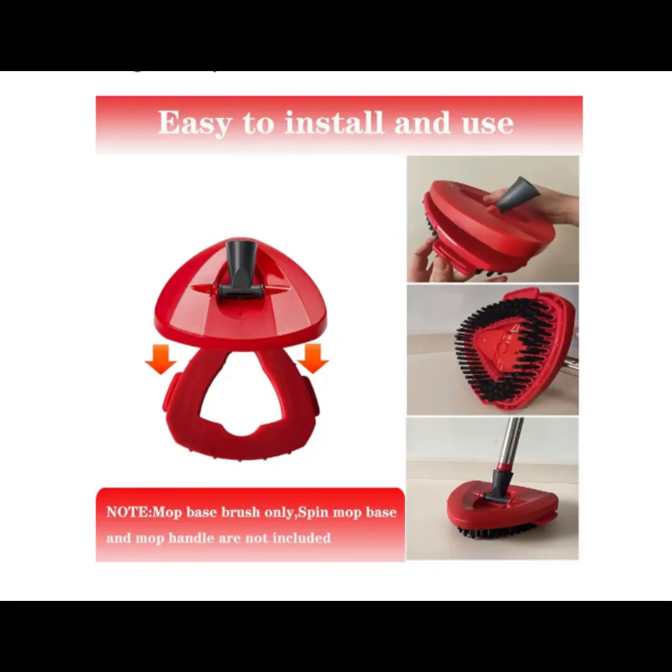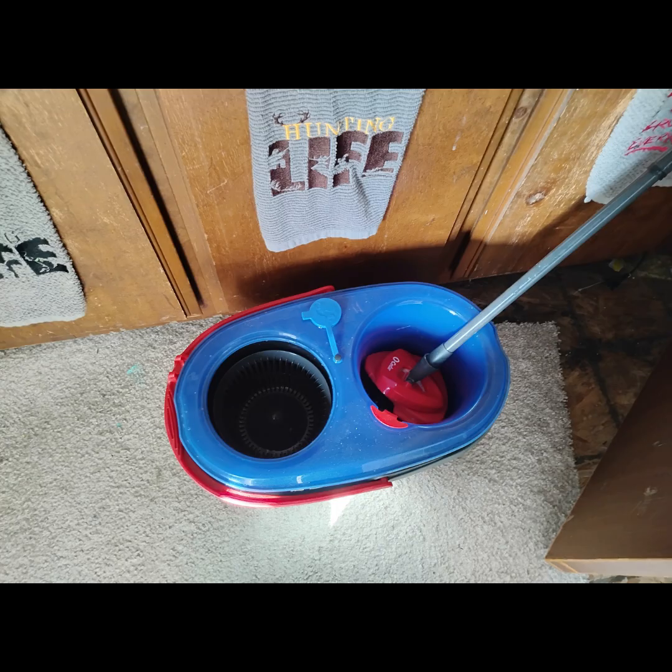Another incredible score that's under $10 is an attachment head for your O-Cedar mop. Now this is so cool. Because it has all the bristle brushes, you can give a good scrub to your floors. I use the same mixture of soap. You're going to scrub your floor.